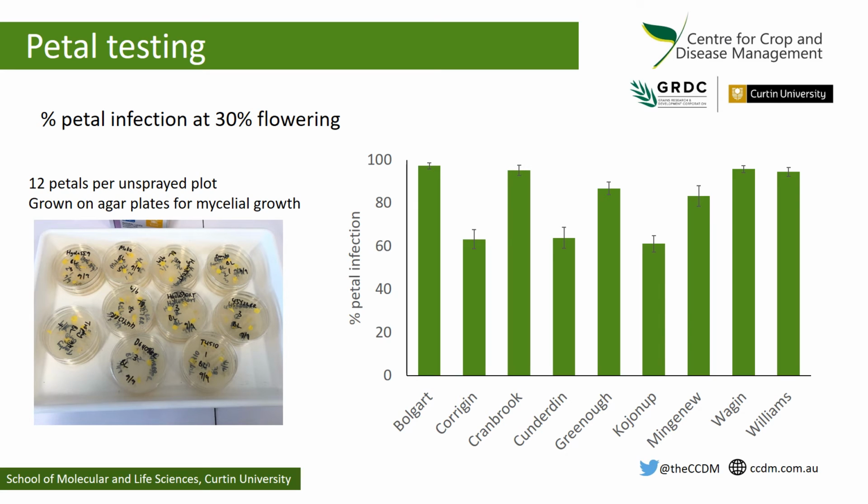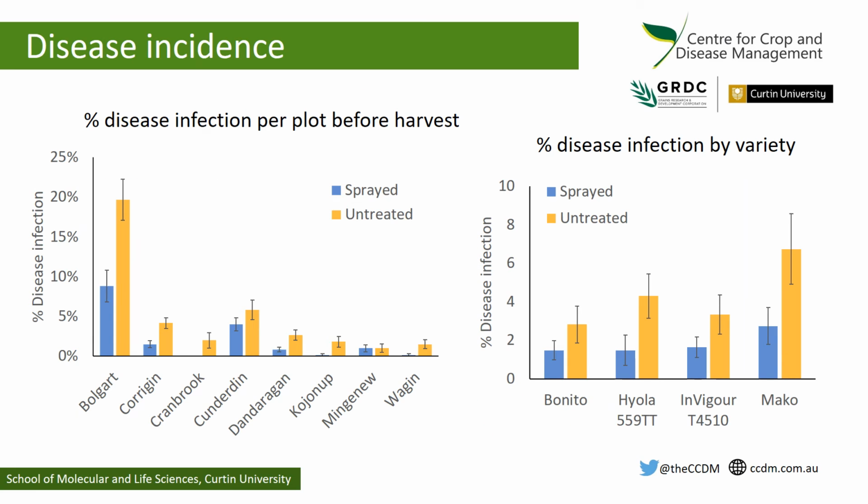And you can see from the graph on the right-hand side that infection levels across all of the sites in 2018 varied between 60% and 100%. So we had significant numbers of ascospores present on the petals, and therefore the potential risk of infection of Sclerotinia in 2018 was quite high. However, the disease incidence at the end of the season was actually much lower.